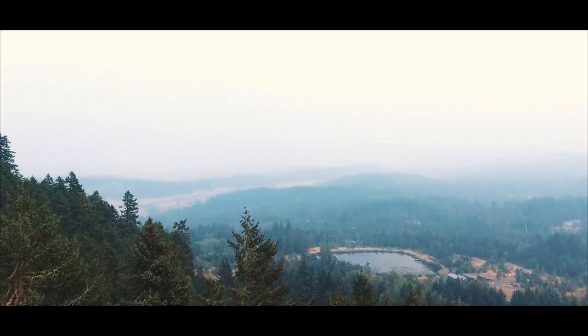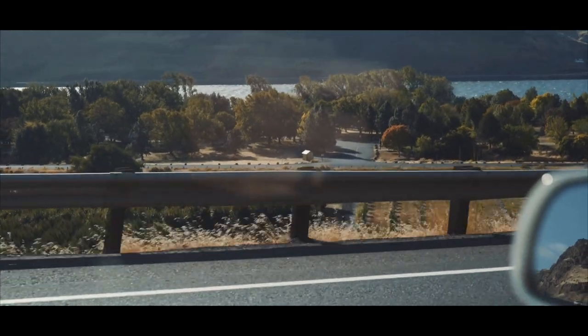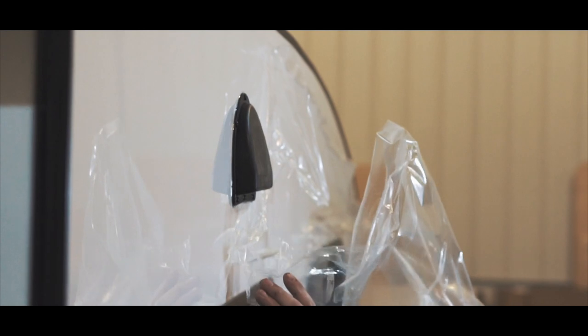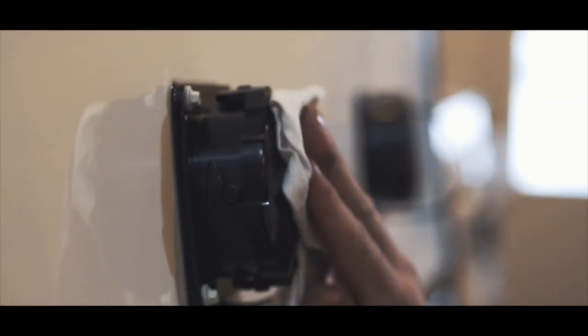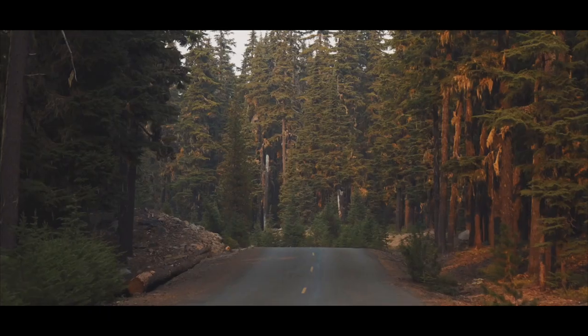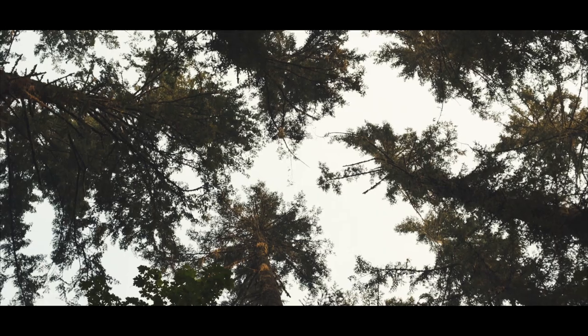All that's left for you is to enjoy the outdoors, enjoy the peacefulness, enjoy the solitude. To go out into nature and remember what it feels like to have fun. To play, to rest, to explore.